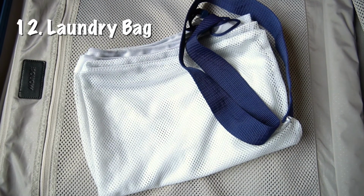Nobody likes to have to do laundry while on the road, but that is a reality of everyday life, and so we recommend traveling with your own laundry bag. The ones that we have actually have a shoulder strap, and that way when we're walking down the street in the middle of a city, it's not hard to carry around with us. We made sure we got really heavy duty ones so it doesn't rip in the middle of a street. We've also learned the benefits of drop-off laundry service. Highly recommend that. It's a life-changing experience.